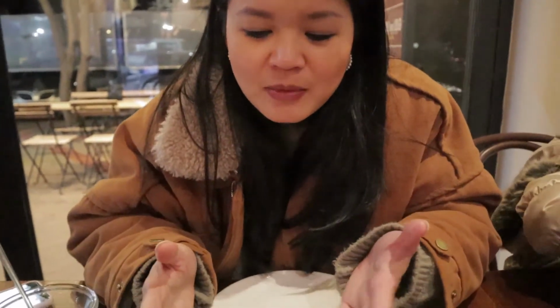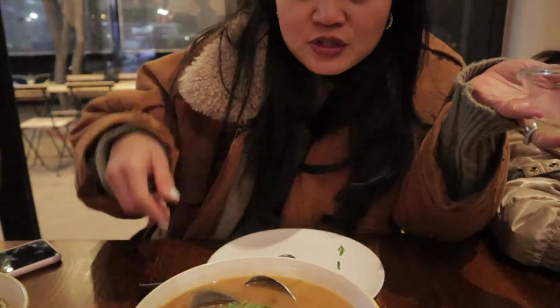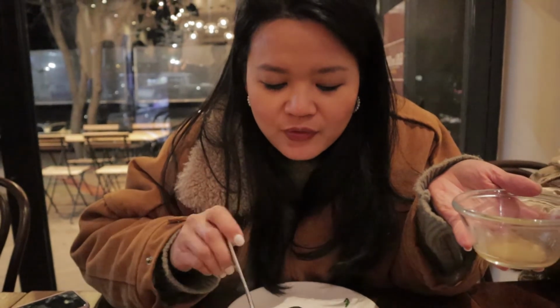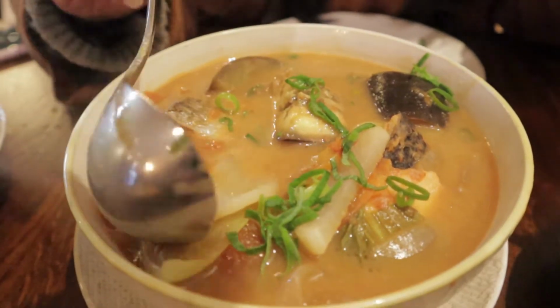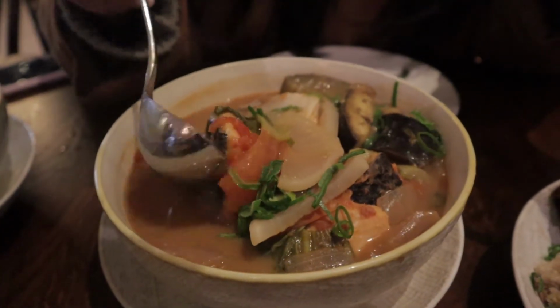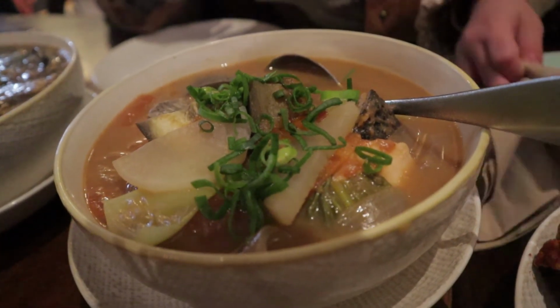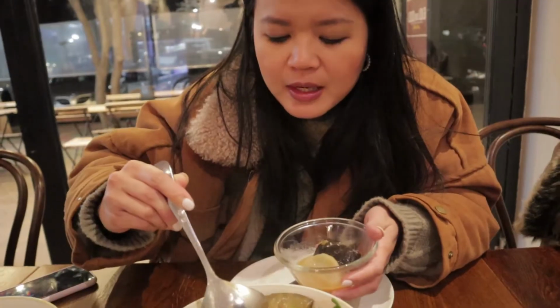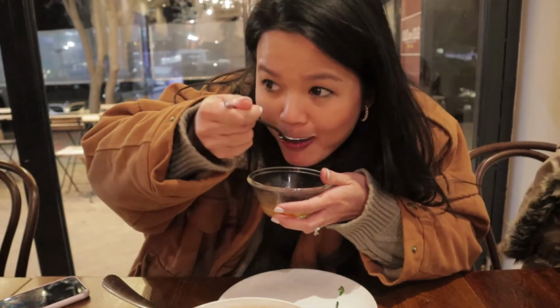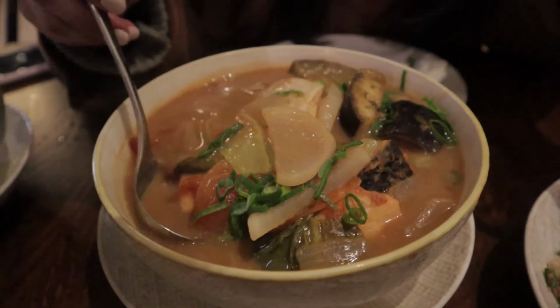So the next menu is salmon tamarind miso soup. I'm looking forward to trying this one. If you see the soup, they have so many good things: eggplant, radish, salmon, onion, and tomato. I'm going to try the soup first. If you like sweet and sour soup, this will be for you. Wow. I'm gonna eat the salmon as well. The salmon brings sweetness to the sweet and sour soup, so it's perfect. Oh my god, it's really nice, guys.